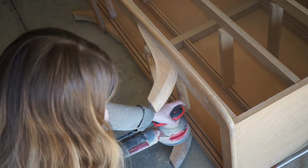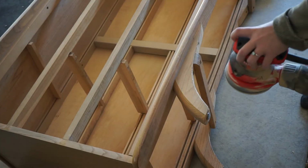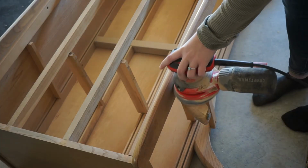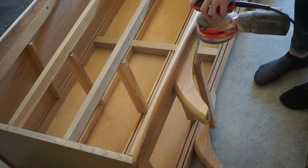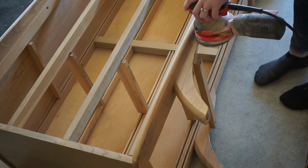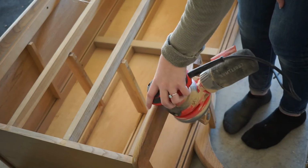Now it's time to do a quick sand over the legs. The finish wasn't thick here, so it's really easy to get off. Can we just talk about these legs? I mean, they're literally the most beautiful furniture legs I've ever seen. I always try to look for unique furniture when I'm flipping furniture, but this is by far the most unique piece I've ever found.